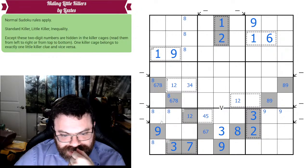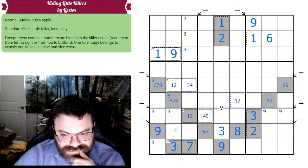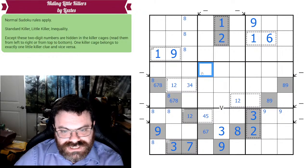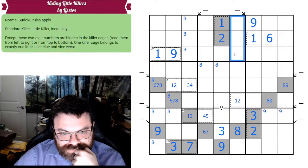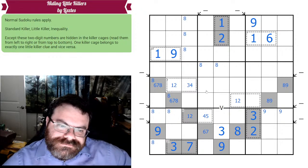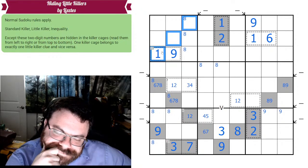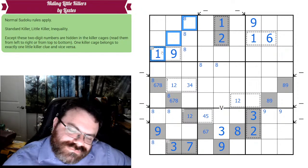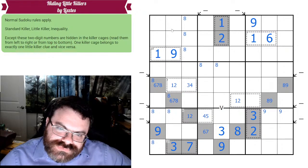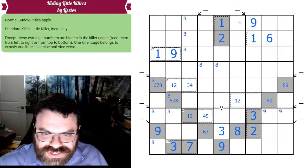I know that 6, 7, 8 adds to 21, but where would I put the 21? Can't fit here. It's a 1. These 8s also line up. So I have an 8 in one of these 2. This can't be too low. I feel like there's something I'm not thinking about.